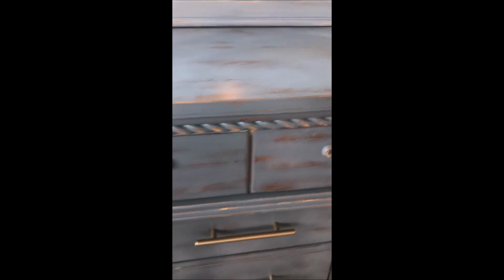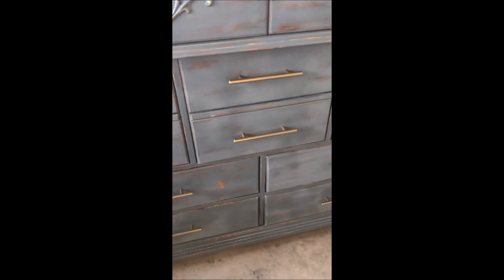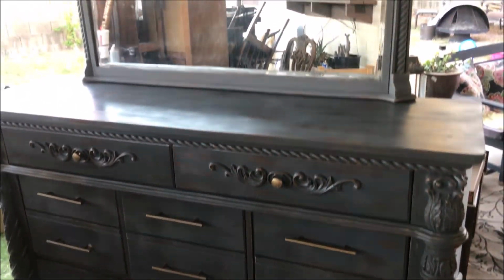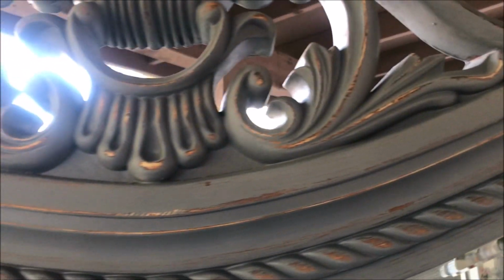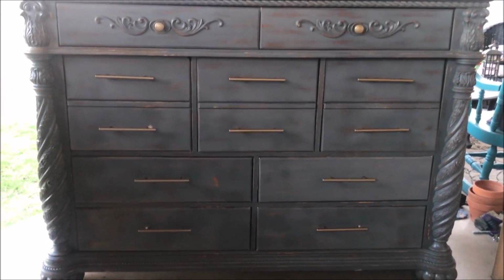They go all the way around the edges. It could probably use maybe one more slight coat of sealer. But if you remember what it looked like before, as opposed to what it looks like now, what a transformation this piece has become. And I knew it would be. I knew this piece of furniture would be magnificent when we were done. So here it is.